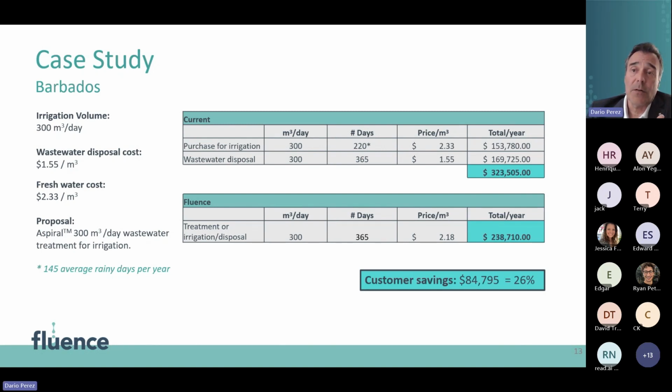Of 100 cubic meters of water that you get from the sea, you obtain 40 cubic meters of fresh water and 60 cubic meters of brine. So that's a recovery factor. That's typical for seawater desalination plants. The lower the salinity, the higher the recovery. So we can get up to 90% recovery if the water is not that salty.